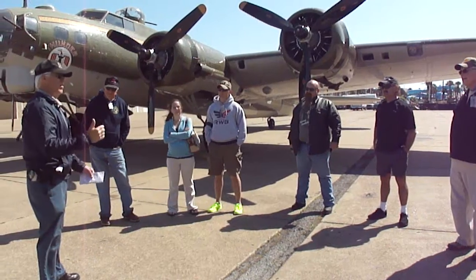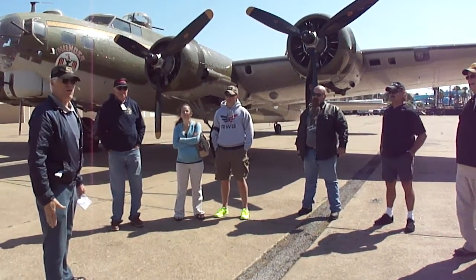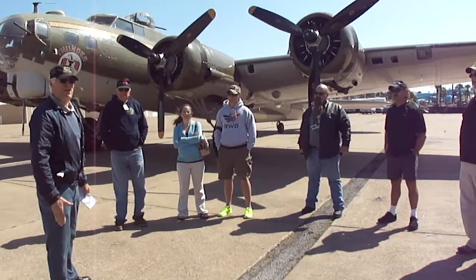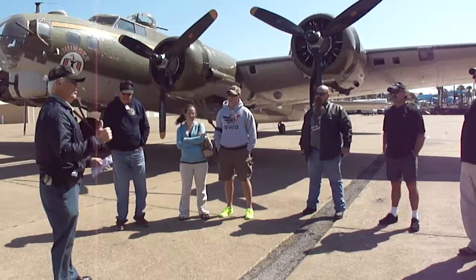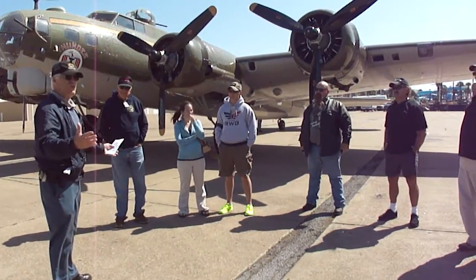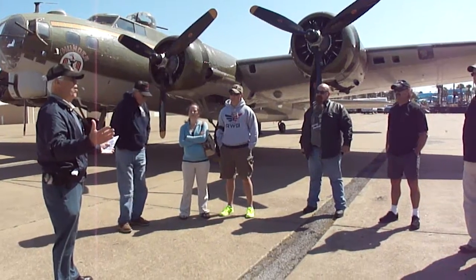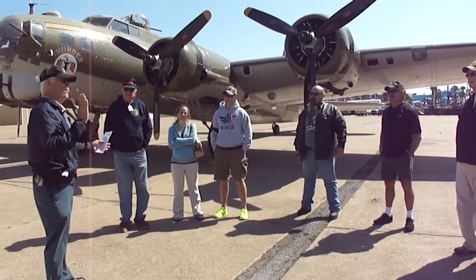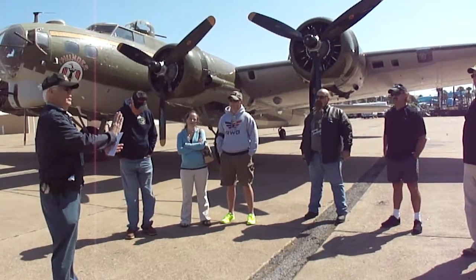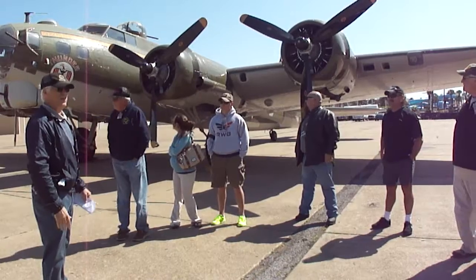You'll turn right. The whole length of the plane is a rubber matting that we want you to stay on. It's hard not to stay on it, but we want you to stay on that. You'll come into the waist area. You'll see the waist guns on both sides. When you're in flight, we hope you'll get up and walk around the plane. As you're walking around the plane, don't go much farther back than the waist guns. Farther forward will get you all the way to the bombardier seat.